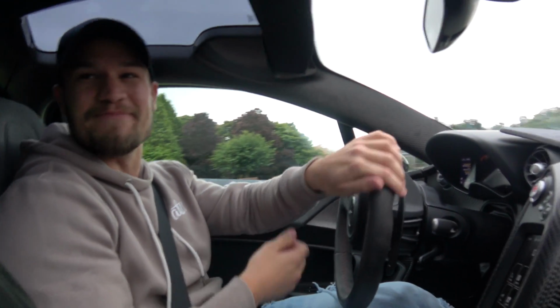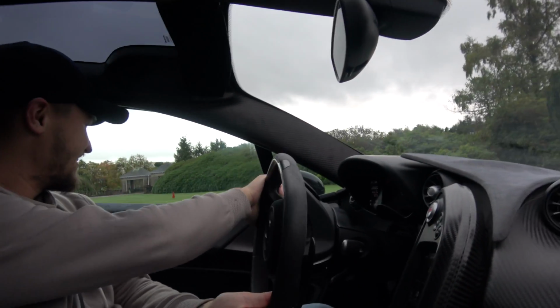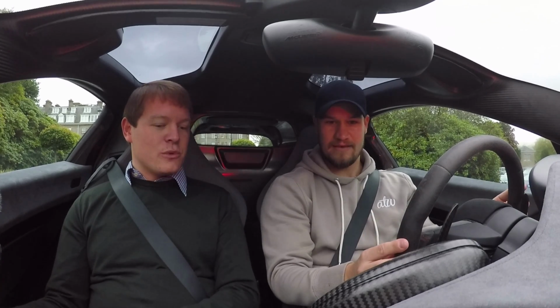Oh, you can hear the turbos. Wait until you drive it a little bit harder. This is actually quite familiar, because it's not like I'm new to the McLaren brand. Well, the cage, the mono cage that was sat inside.